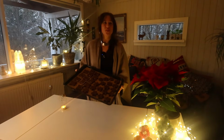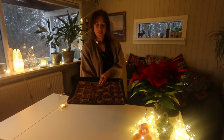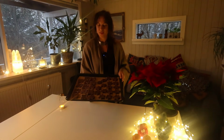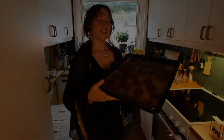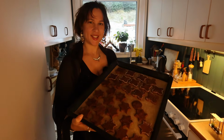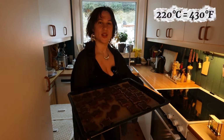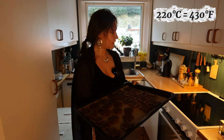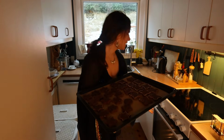So, our first batch of Swiss Christmas cookies is ready. So, we're going to dry them overnight at room temperature, and tomorrow we'll bake them. So, our Brunsli have been drying overnight and they're ready to go into the oven. So, you want to preheat your oven for about 220 degrees Celsius and bake your cookies for about 4 minutes.